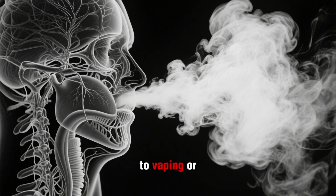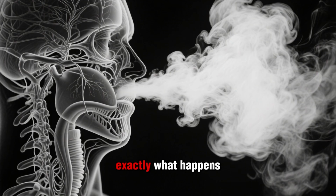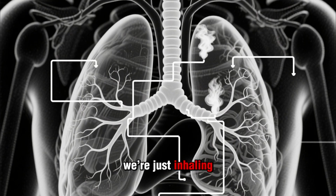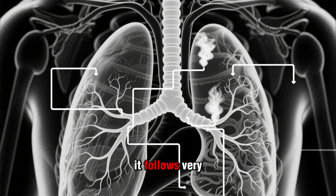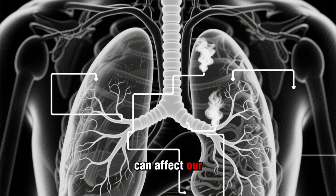When it comes to vaping or bringing vapor into the body, it's important to understand exactly what happens once that vapor enters. We often assume we're just inhaling air, but the truth is that when we inhale vapor or cigarette smoke, it follows very specific pathways through our body that determine how it can affect our health.